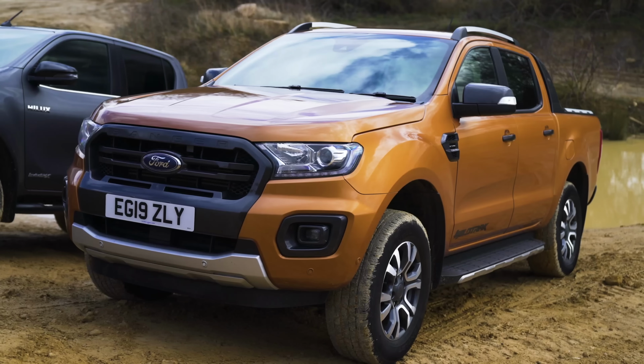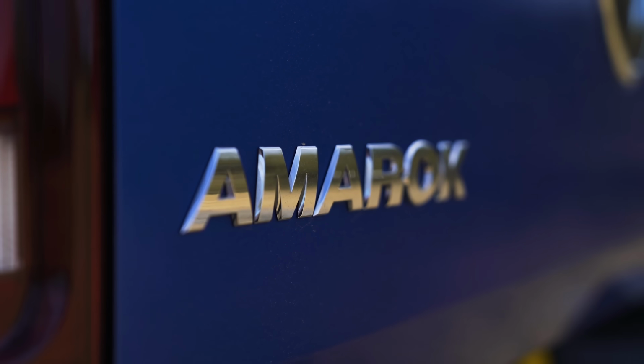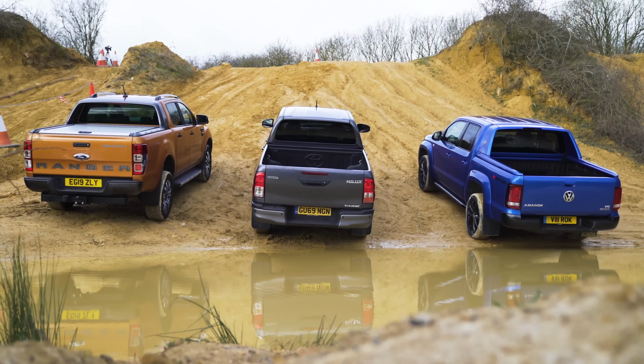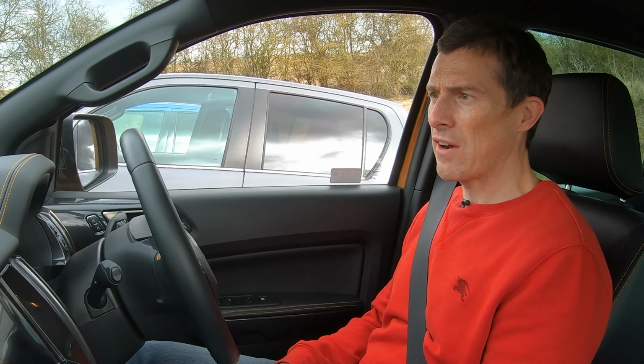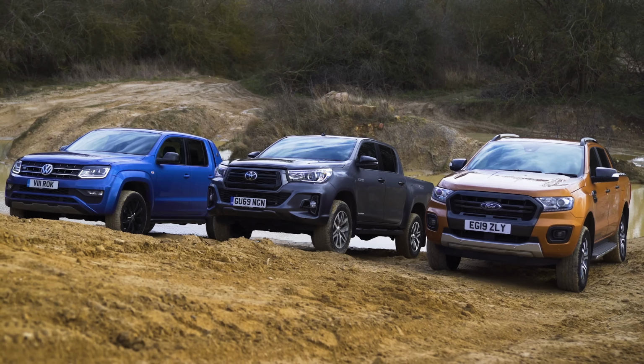So I'm sat in a Ford Ranger Wildtrak. Next to me is a Toyota Hilux Invincible X, and next to that is a VW Amarok Aventura. And we're going to have an uphill race. In fact, we're going to do various off-road challenges to see which of these pickup trucks is the best off-roader.